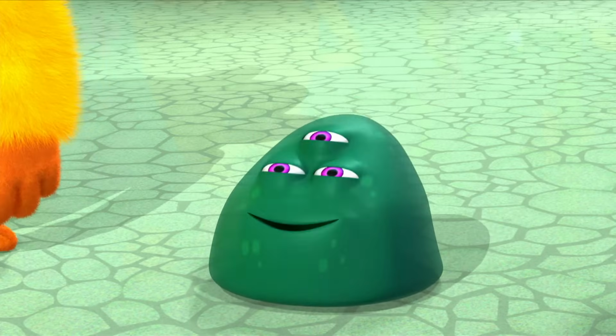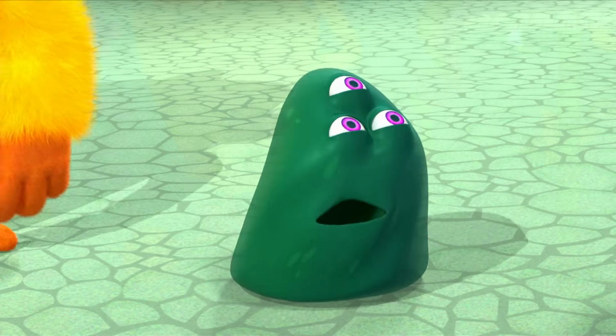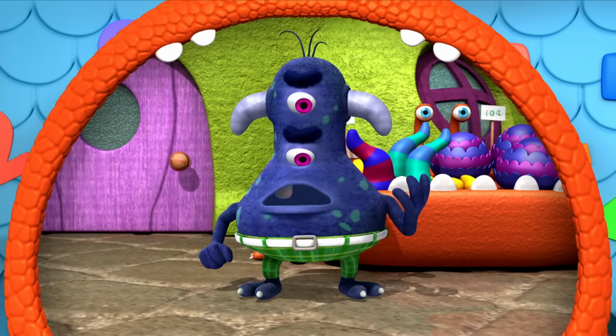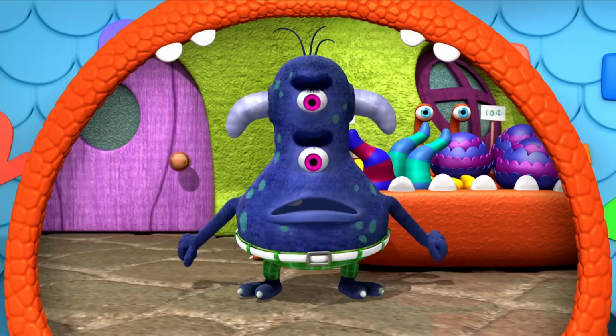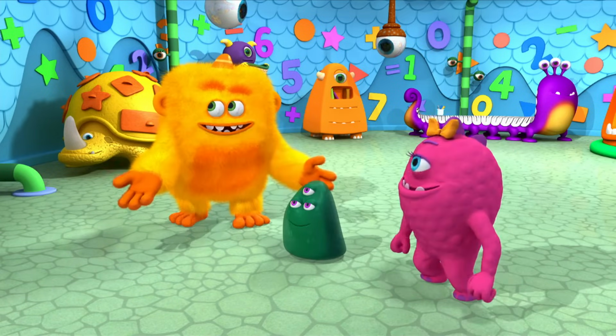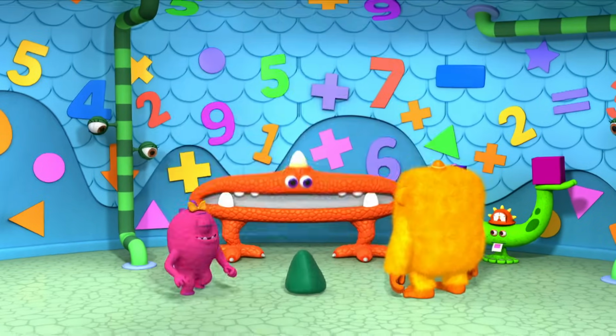A monster scooter?! Oh, I love monster scooters! How is that a bad thing? It's bad because the customer didn't ride off on the scooter he bought. Oh, no! He took my scooter by mistake. Uh-oh. Don't worry, Mr. Cranky Pants Monster. We'll get your scooter back for you. I'll believe it when I see it.